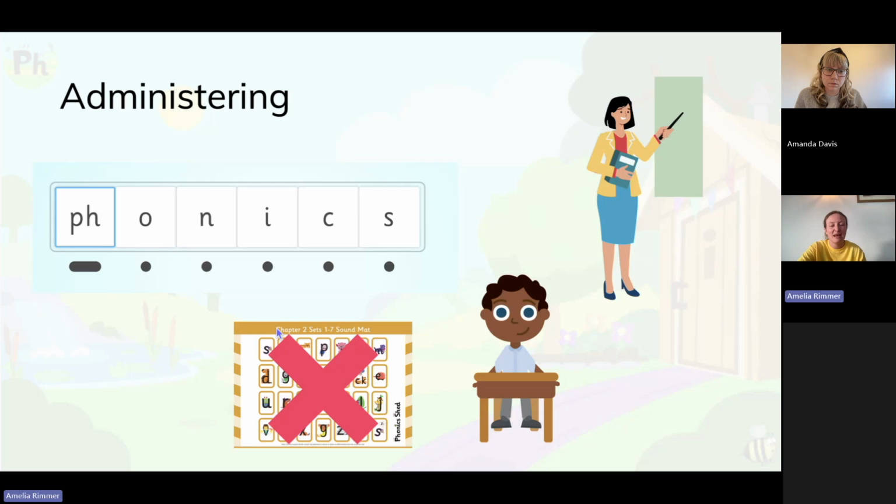So if there's any display materials which could help the pupils, you must remove them or cover them up so that they can't be used to help the child during the check. And if more than one adult is administering the check to pupils at the same time, you may need more than one room. So rather than having two children doing the check at the same time in the same room, having different rooms so that they can't interrupt each other.